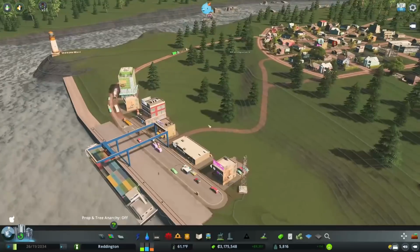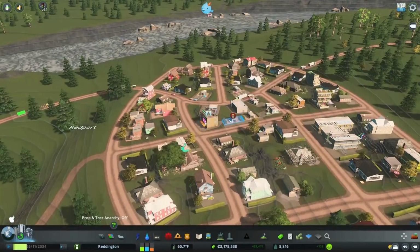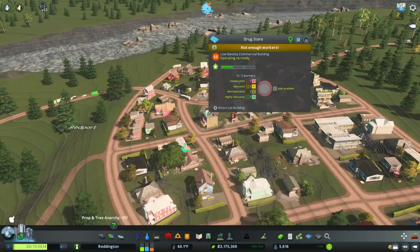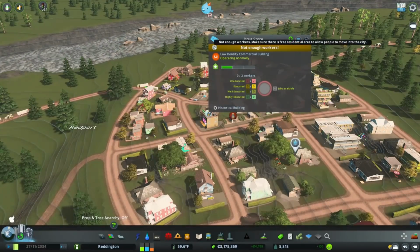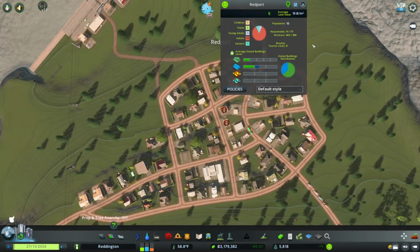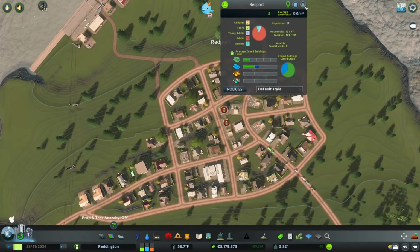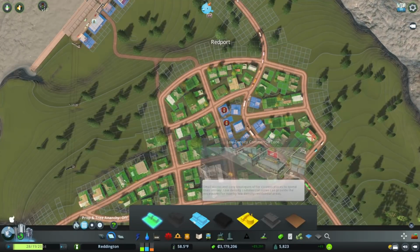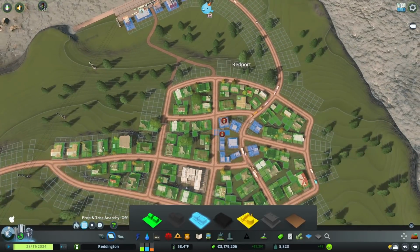So that will allow people to go down here to work, and it'll allow people to get back up home from being in town. Now we're seeing lots of not enough workers. Not really sure what to think about this. That's odd, since there should be a lot more people living here. Oh, there's a lot more jobs here than there should be. So I'm going to cut back on some of those jobs. Wow, there's a lot of jobs.